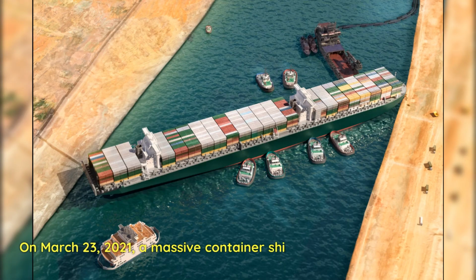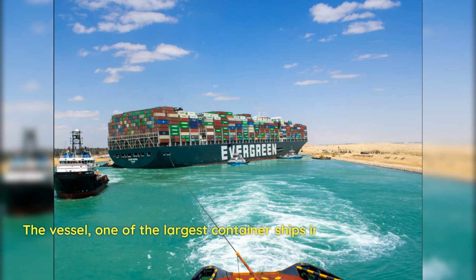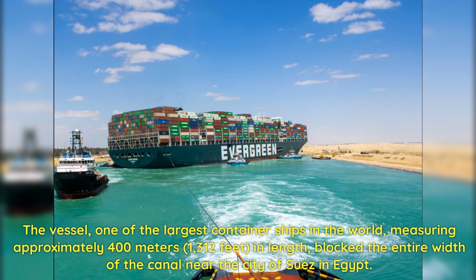On March 23, 2021, a massive container ship named the Evergiven ran aground and became stuck in the Suez Canal. The vessel, one of the largest container ships in the world, measuring approximately 400 meters, 1,312 feet, in length, blocked the entire width of the canal near the city of Suez in Egypt.